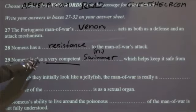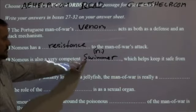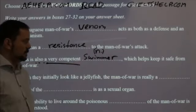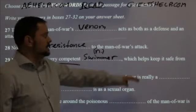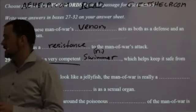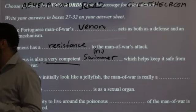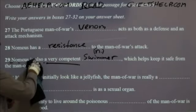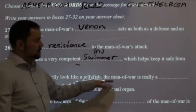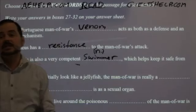Nombius is a very competent swimmer. Okay, not swimming, swimmer. Which helps keep it safe from the man-o-war. Okay, he is a swimmer, she is a swimmer. Okay, knows how to swim. Very good. All right, although they initially look like a jellyfish, the man-o-war is really something.